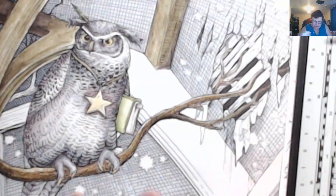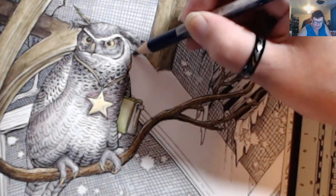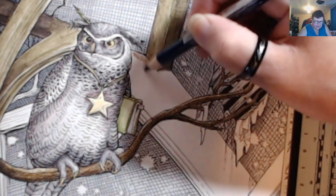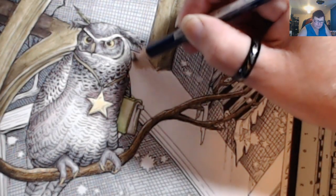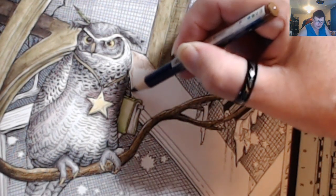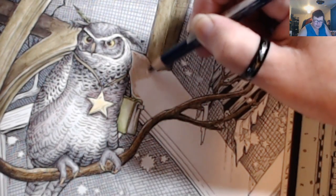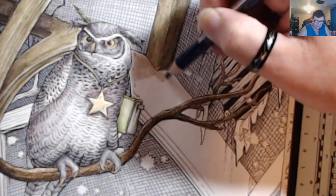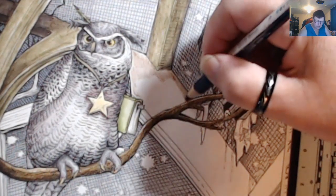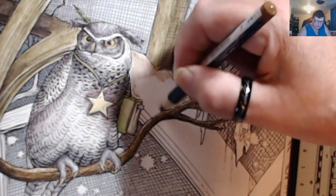Right, so I'm going to have to twist this way to do this section. So hopefully my hand will not be getting in the way too much. I'm just laying a light coat of saddle brown, being careful not to get it on the owl. And bring it down to the branch, and I'll do a section at a time, because then I can keep resting my hand in between.